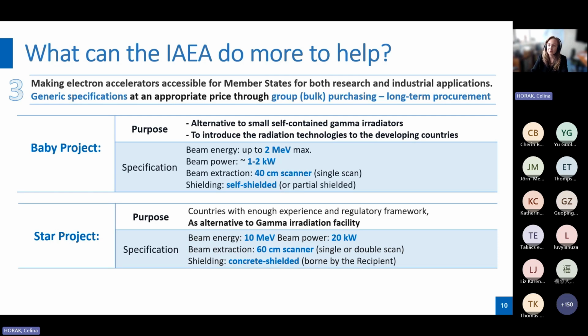One is what has been called the baby project, and the second one is the star project. The baby project is mostly for replacement, let's say the gamma cell style, the self-contained irradiator based on gamma. We will be able to replace it with this kind of e-beam technology. And then the big project will be for those that already have the experience and want to make this transition into machine-based technology. That is the reason why we are having this second option.